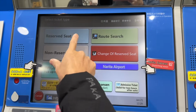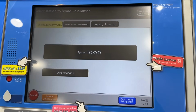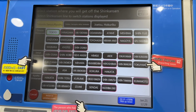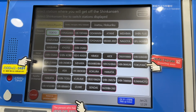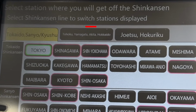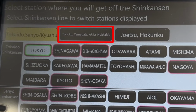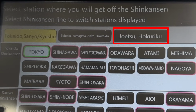English, reserved seat. You could instead choose non-reserved seat if you prefer. Shinkansen reserved seat from Tokyo. Now there are options for the destination station. It's currently showing stations for the Tokaido, Sanyo, Kyushu lines. But you could switch it across the top to Tohoku, Yamagata, Akita, Hokkaido, or to Joetsu, Hokuriku lines.